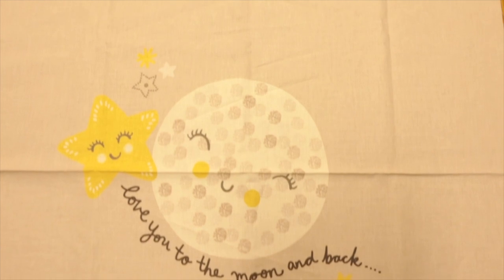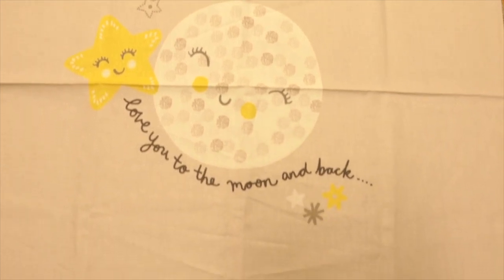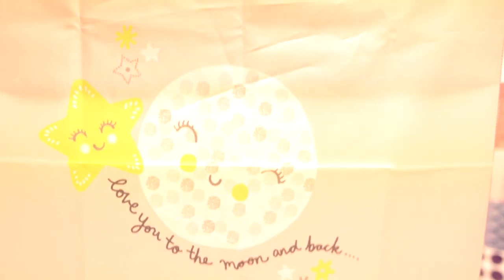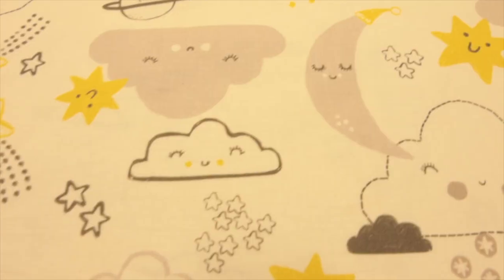So many options there. You can put borders on that, or if you don't want that, you can take it right down to that and have it as a cushion, and then have that as the back for you. If it was an envelope cushion, loads of ideas.